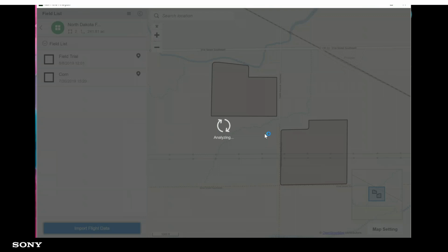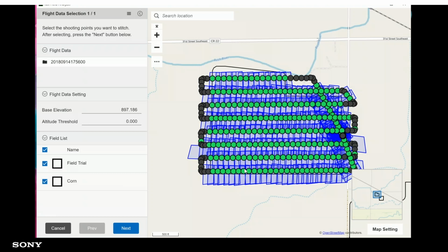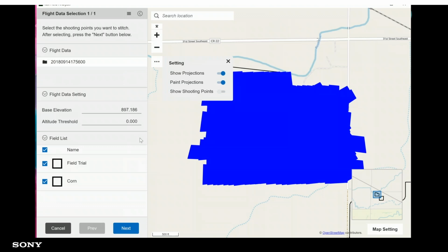The software first analyzes the data to check if it was captured well, and the capturing locations and the projected image map pop up. This is for a quick validation of the flight. In the real world, you may sometimes have a strong gust during the flight, which possibly makes the drone miss images because of the wind. So before processing, you'd like to check that all the images are captured well. You can do that with this screen.